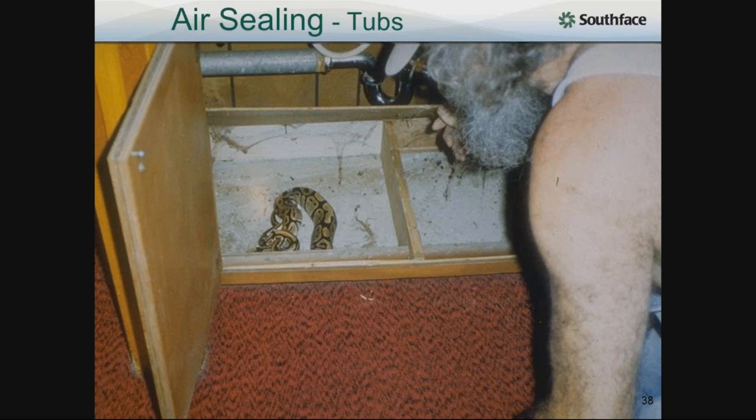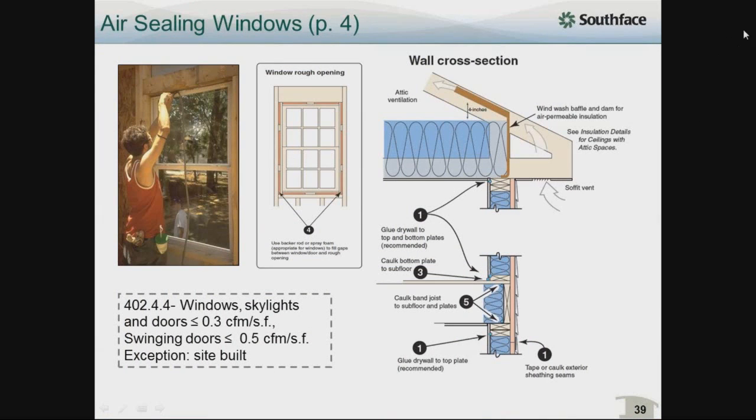That's a 5-foot python that had crawled through unsealed plumbing penetrations from his hotel room several doors down to our hotel room. And honestly, I'm not sure what's scarier, this snake or this guy's hairy back. But maybe I should move on. So see if people are paying attention on that one.